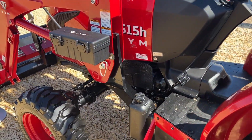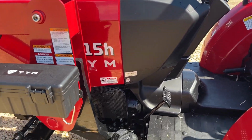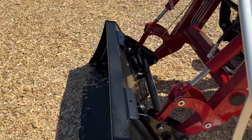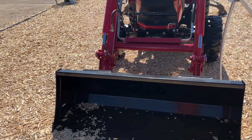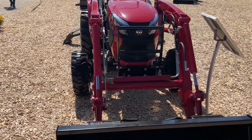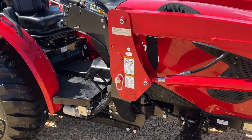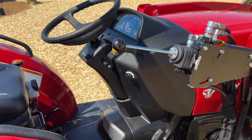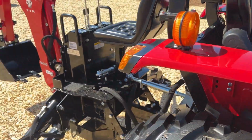So this is a 2515H. I believe this also comes in shuttle. It's a very, very nice tractor. This is probably the tractor that we're gonna go with on the homestead. Unsure yet, but this is probably the one. Got the controls up front right there. Like I said, this is a hydrostatic drive with the backhoe.